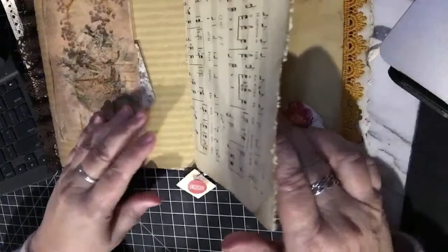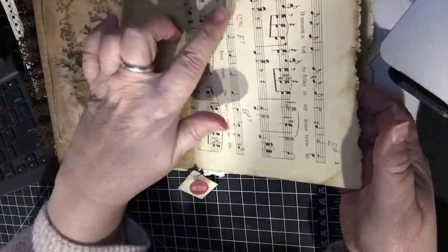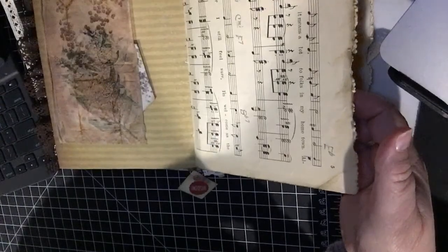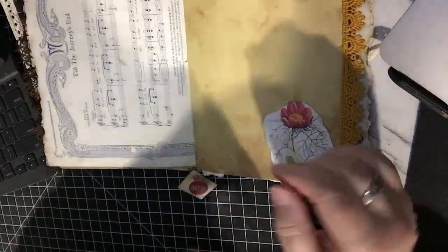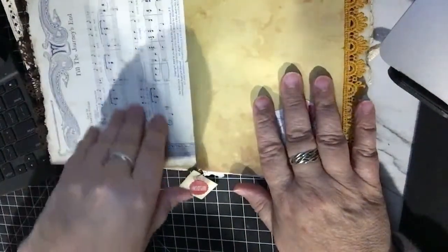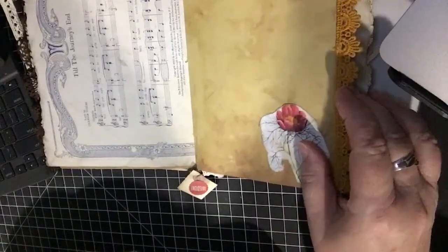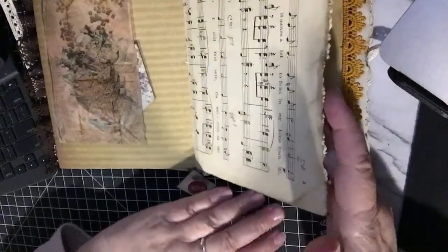And here's a vintage music sheet. Very old, very fragile. I love it because it has somebody's pencil marks on it from when they were teaching themselves the song or something. Maybe they had a student. And it's got some stains on it and stuff. I just love that. I might put something on that. I might leave it like that. I don't know.